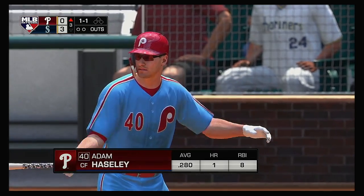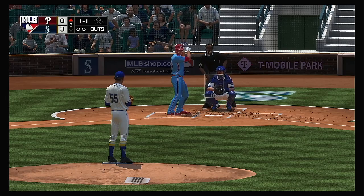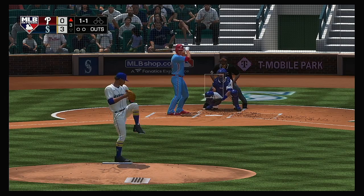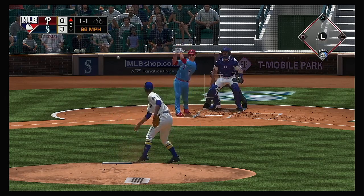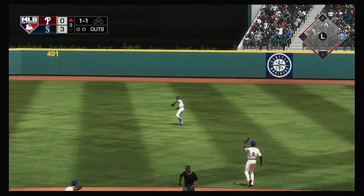Standing in, Adam Haseley. First shot for him here. Two hits in five trips a night ago. Hey, we're still in the early stages in this one. They're only down by a couple of runs, but it's really key for this leadoff guy to try to get on and get a big inning started.